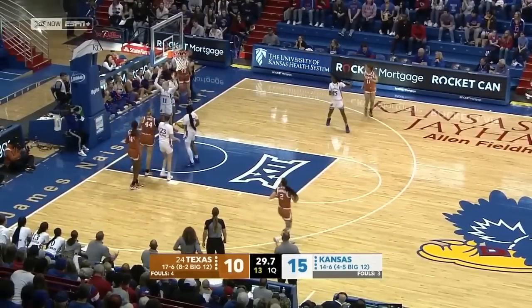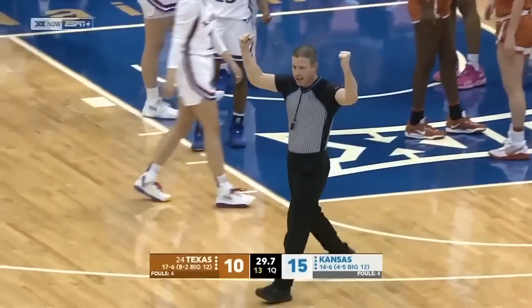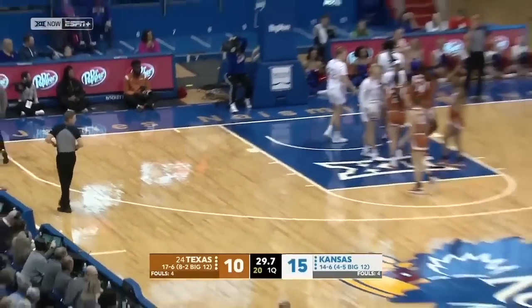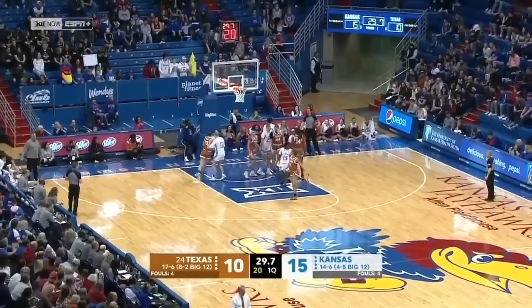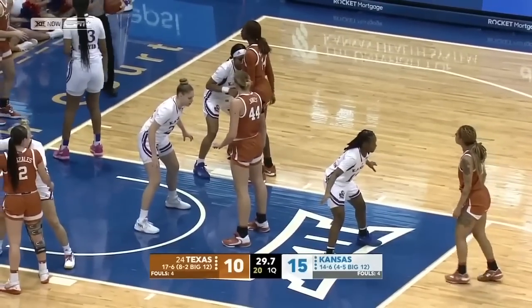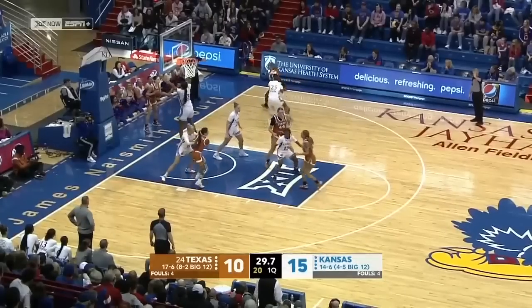Holle dumps it down to Jones, but a blocking foul on the pass. And you're going to say under the basket. So the basket did not count. The foul occurred on the block on the pass before the shot went up and in. But Texas will inbound it on the baseline.